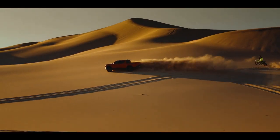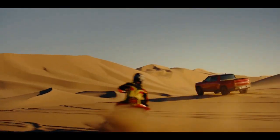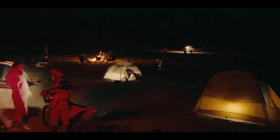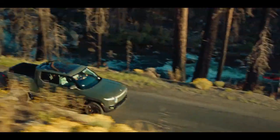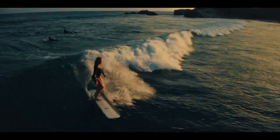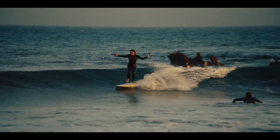These 9 models are the SUVs with the most ground clearance for 2024. This slideshow lists each model's base price. Keep in mind that to get maximum ground clearance, you may have to purchase a more expensive trim than the base model or invest in optional equipment. We've listed our picks based on each model's maximum ground clearance, from lowest to highest.